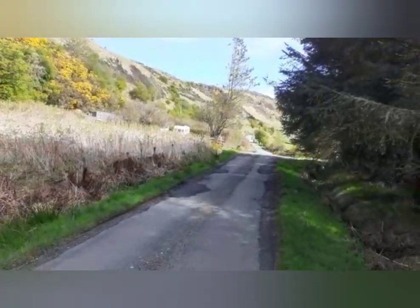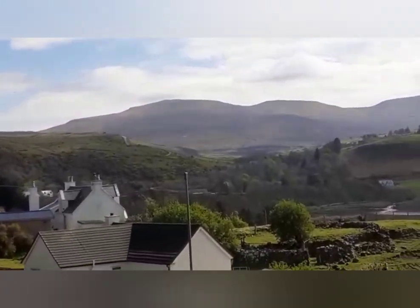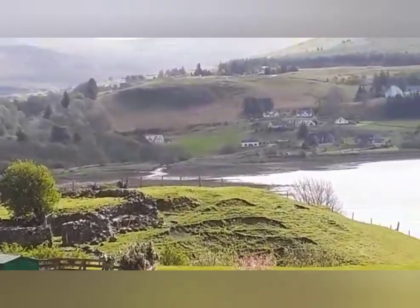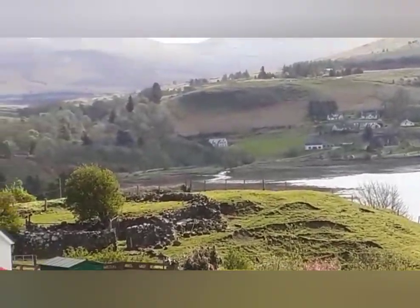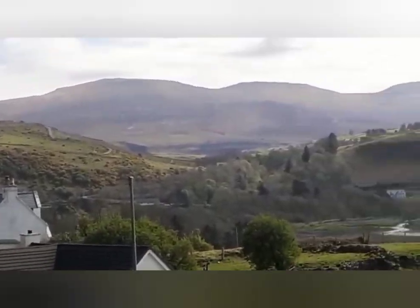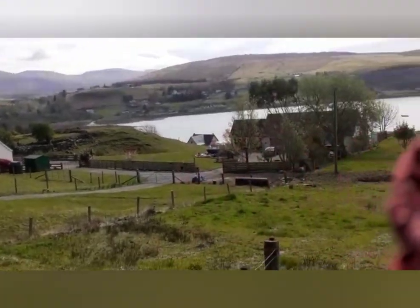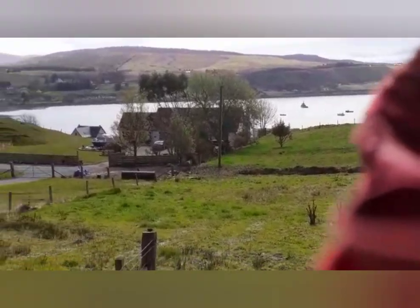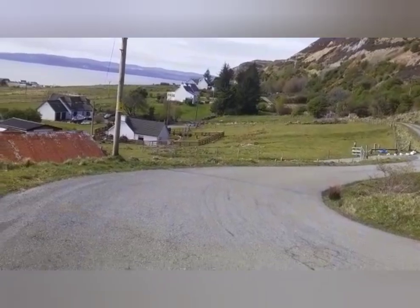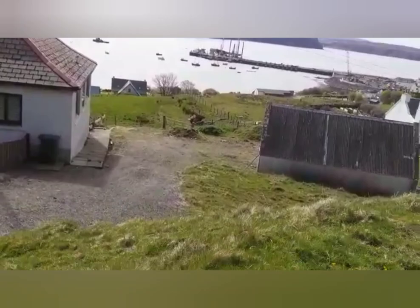Let's continue up here. Now, over there, that's Glenconon. And you get the river running through there. We might have a look over there later on. That's Glenconon. It looks a nice walk up there. We'll be looking back over this way. So we're up at the end of the footpath. Be careful on this bend. There's a nice view up here, and we'll go and see where that river goes now.